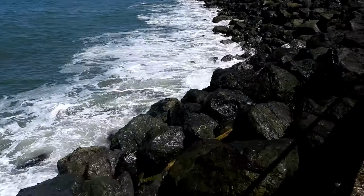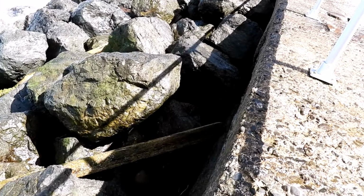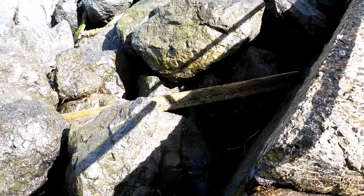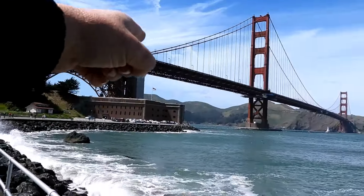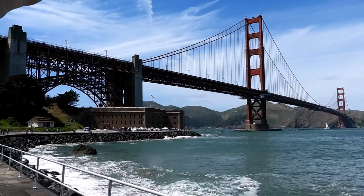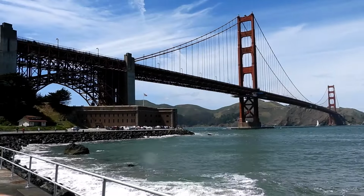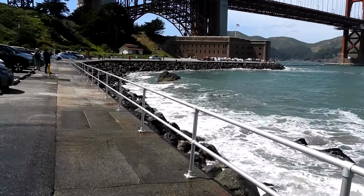So right back here, you can see that just through that thin veneer of top concrete, it does become the wall that runs through the entire perimeter and around the fort itself and partially up the coast. But the anchors for the Golden Gate Bridge are contained within this massive wall. So we're going to walk along.